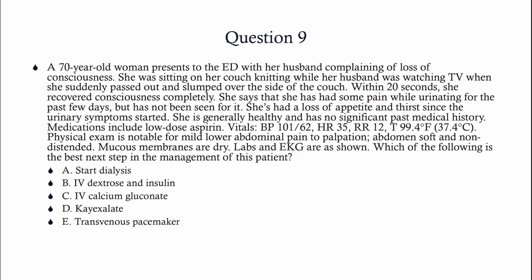So hyperkalemia. How do we treat hyperkalemia in a patient who's got symptoms? She's got a bradycardia due to the hyperkalemia. We need to treat the cardiac problem first. We do that with IV calcium gluconate. Then we will go on and treat the hyperkalemia. But the biggest complication of hyperkalemia is cardiac arrhythmia. We've got to treat the cardiac arrhythmia first, and then we will treat the hyperkalemia.